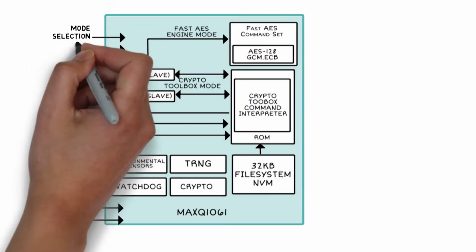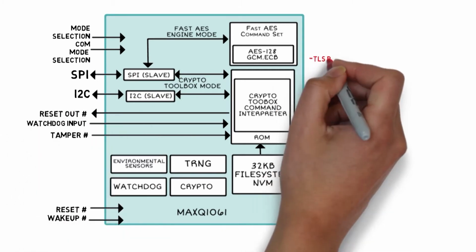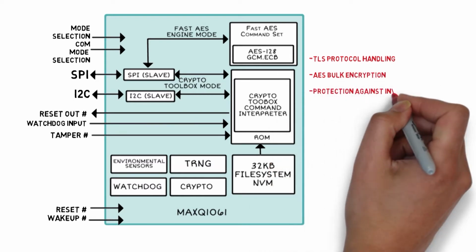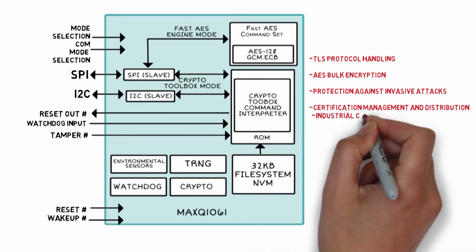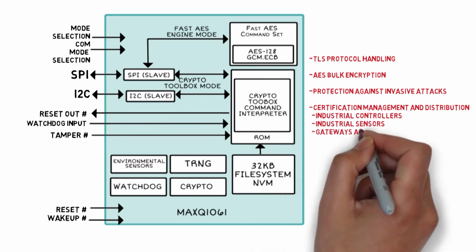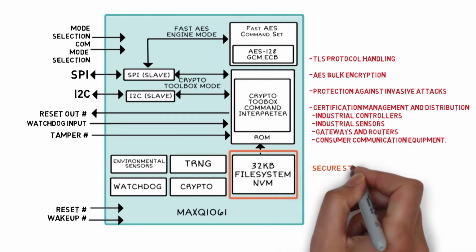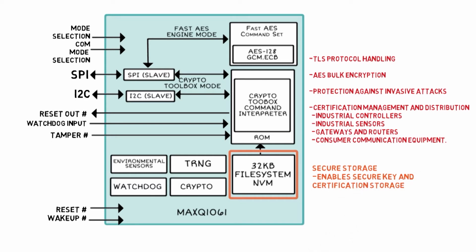With this level of security and versatility, the MAXQ1061 is appropriate for TLS protocol handling, AES bulk encryption, protection against evasive attacks, and certification management and distribution in industrial controllers, industrial sensors, gateway routers, and consumer communication equipment. 32 kilobytes of user-programmable secure EEPROM is available for storing public, private, and secret keys, as well as certificates and user data. This is managed by a flexible file system enabling custom security policy enforcement.